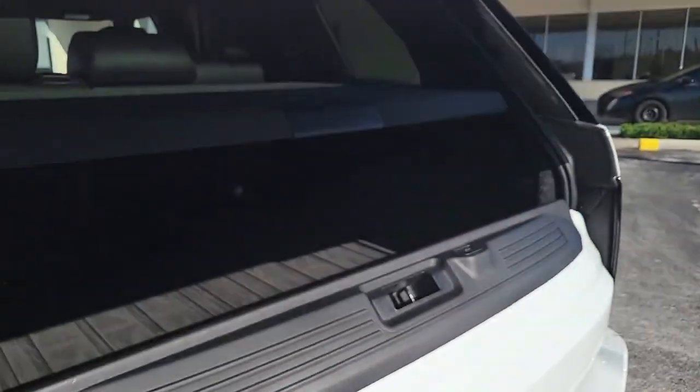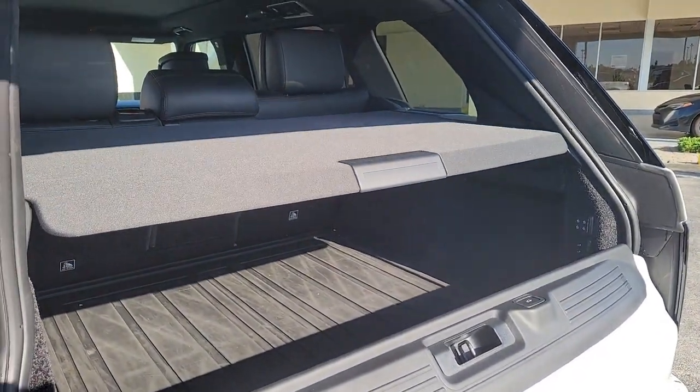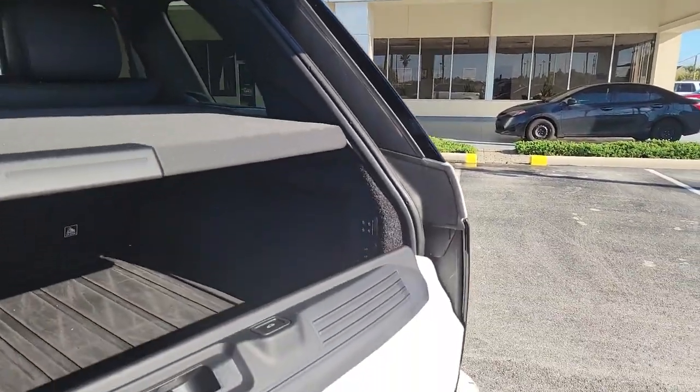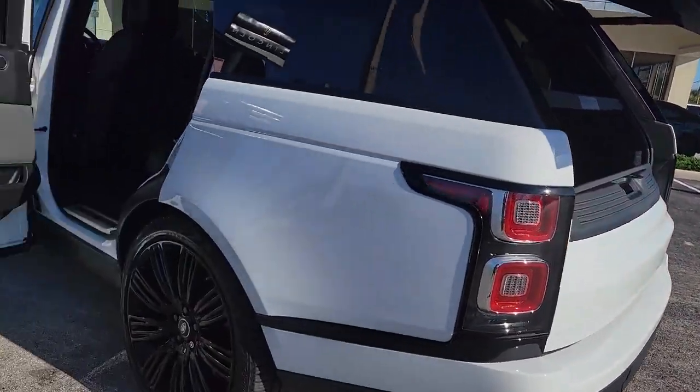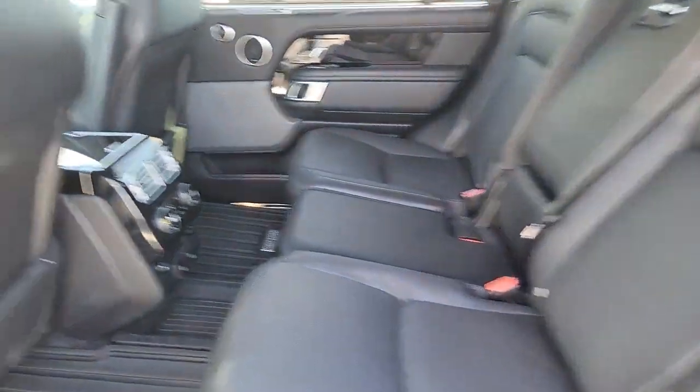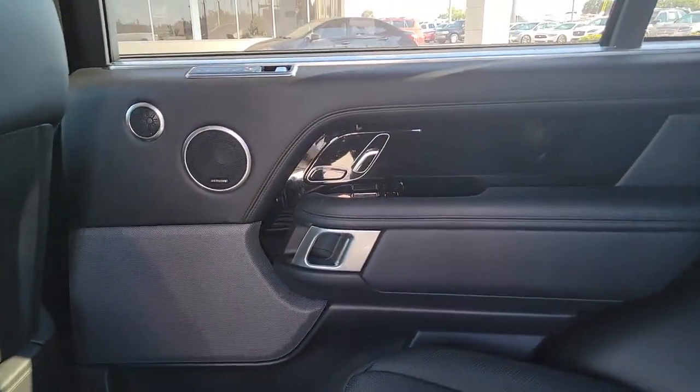These are just some of the great options this vehicle comes with: panoramic roof, navigation system, hands-free liftgate, keyless entry, sun moonroof, wood grain interior trim, keyless start, heated rear seat, power passenger seat, remote engine start.